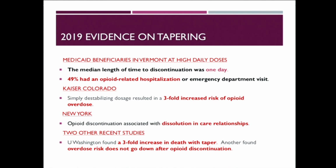There was a study that Kaiser Permanente did in Colorado that showed that just destabilizing dose, just trying to bring someone down, resulted in a threefold increase of an opioid-related death. There was a study in New York that showed that opioid discontinuation was associated with dissolution in care relationships. And there have been two recent studies that have basically shown the same things.